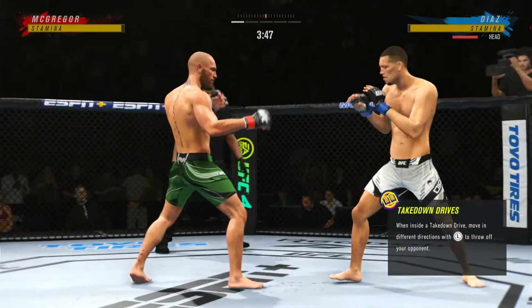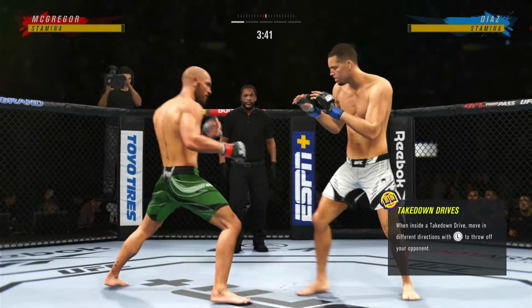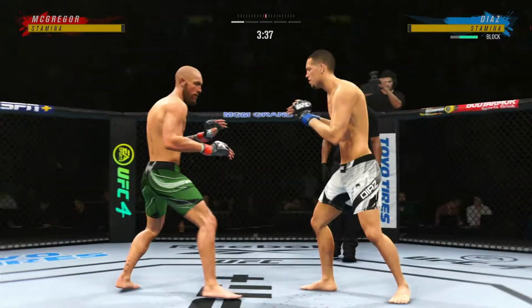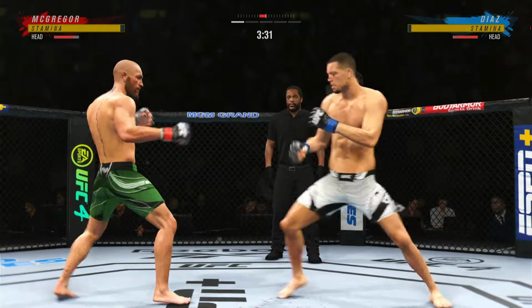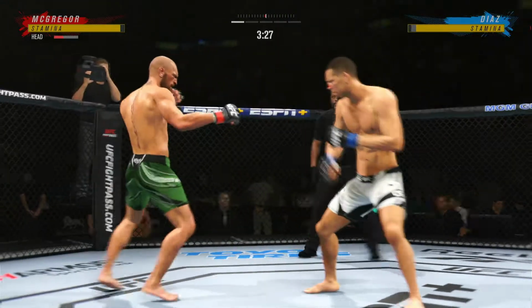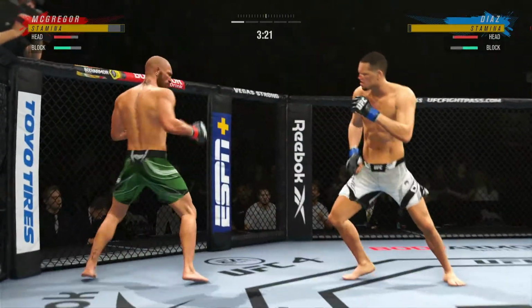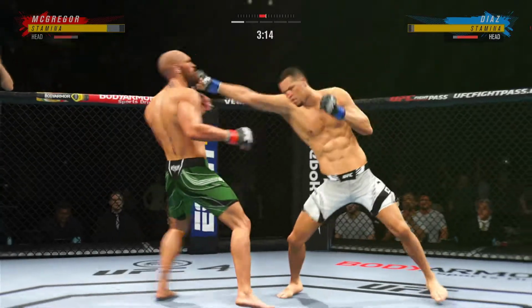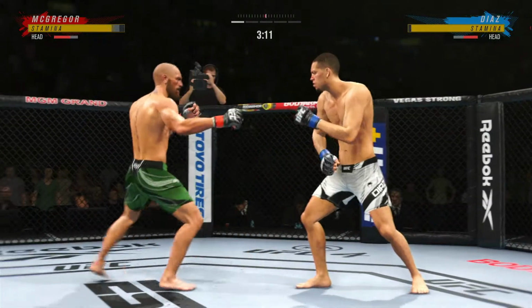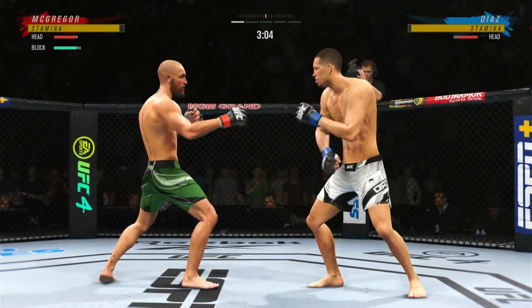Oh, and he tags him with the straight. Nice job there by Diaz. Just out of range with that strike. Both fighters exchange in the pocket here. Nice punch by Diaz. Well, a lot of people think he might have the best jab in this division, certainly using it effectively here.